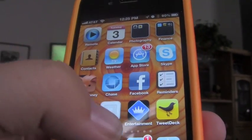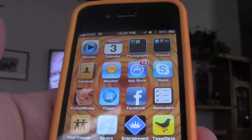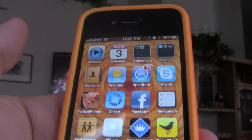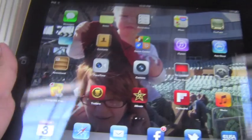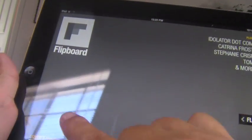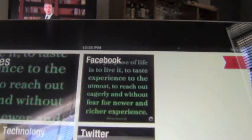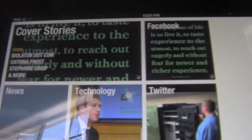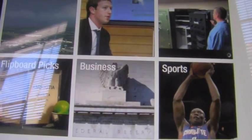As far as apps I've got on my iPad, they're very similar. And I will actually show you real quick how Flipboard works on the iPad. Okay, so let's turn on the iPad here. If I go to Flipboard, this will show that my Facebook and Twitter are integrated, along with technology, news, Flipboard pics, business, and sports.